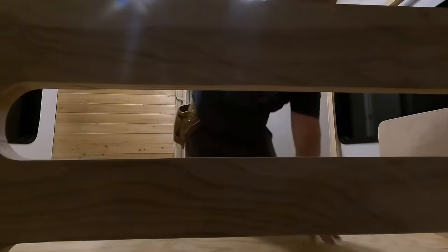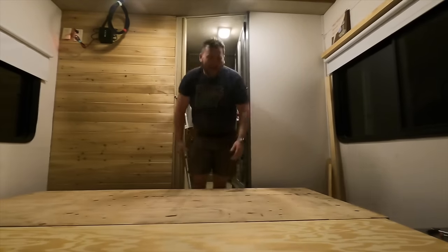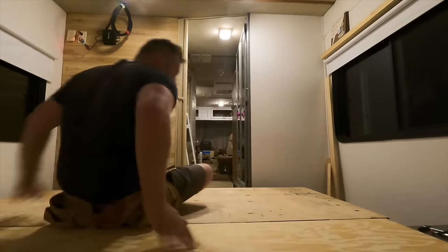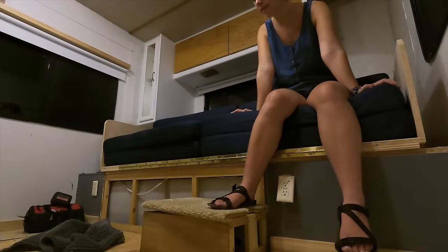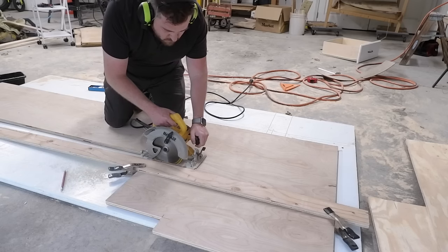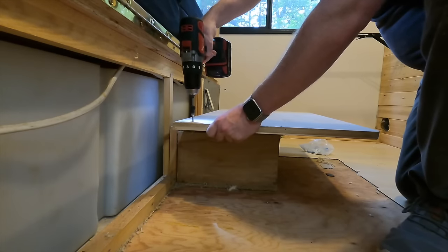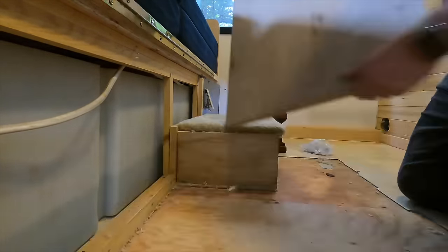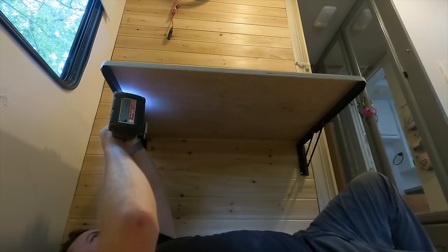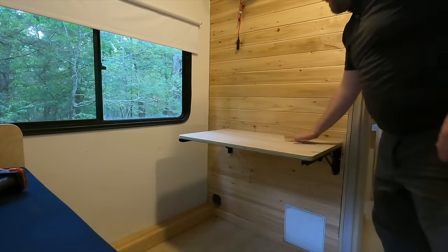Y'all ready for the first flip? It's a freaking king size bed! Look at all this space! So good.